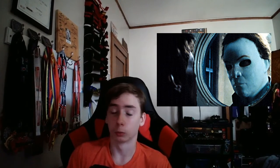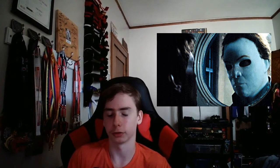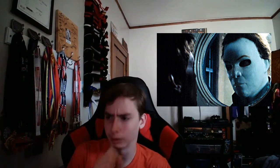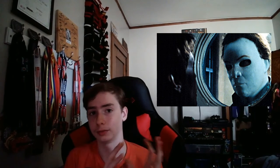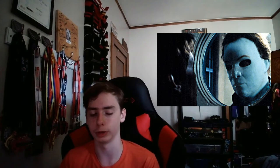And this mask originally was going to be used in the Halloween H2O franchise, so there were a few leaked pictures of what it looked like in some of these closer shots. But they decided to leave the KNB mask only for the longer distance shots and used instead the Stan Winston mask, which was the mask used in the majority of the movie.